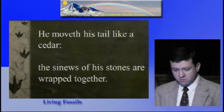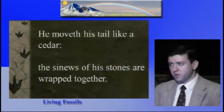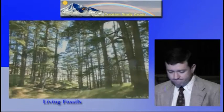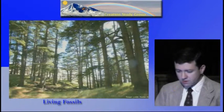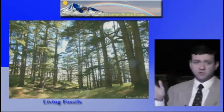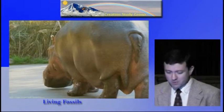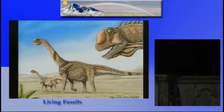And then it speaks about its tail. It says he moves his tail like a cedar. He bends his tail like the cedar is another translation of the Hebrew. The sinews of his stones are wrapped together. He's really got tight muscles. The cedar is the biggest tree in the ancient Middle East. Regardless of what you think of the Bible, this is an ancient Middle Eastern document. This is something that somebody living thousands of years ago wrote. Even if you don't believe God inspired it, this is an ancient document. The cedar was like the biggest tree. It was maybe not the largest in height, but if somebody wanted to think of what's a really big tree, we would say a giant redwood, they would say a cedar. Elephant tails are not like cedar trees. Hippo tails are not like cedar trees. Dinosaur tails are like cedar trees.